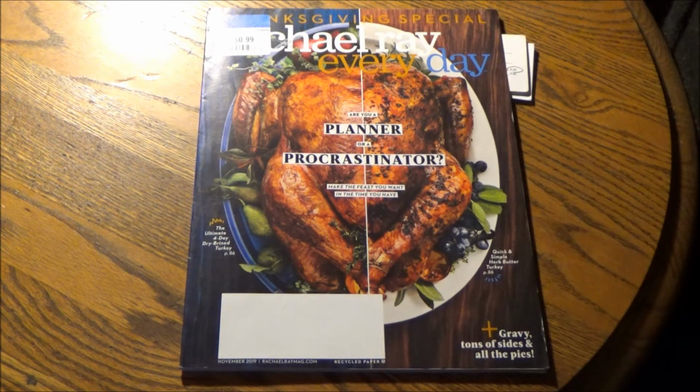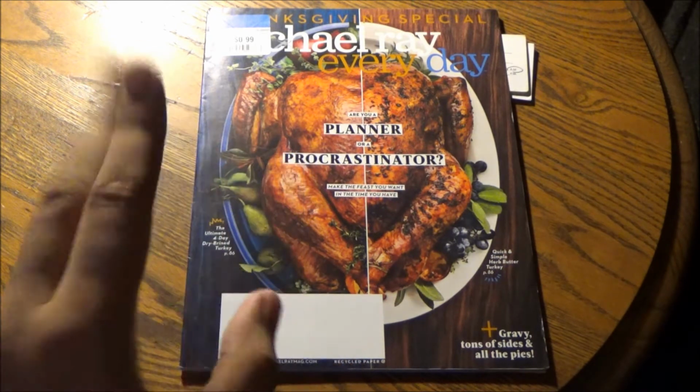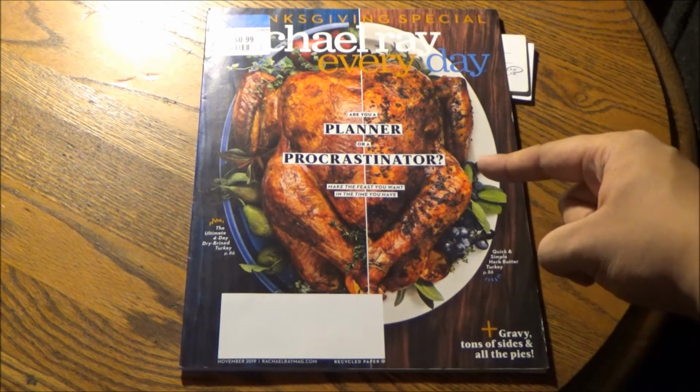Anyway, for those who have no trouble getting their A game on the table at least 3 to 4 days beforehand, because really planning a couple of weeks in advance of Thanksgiving is overkill, Rachael Ray got you covered here on the left with the ultimate, quotation marks because that is subjective, the ultimate 4-day dry brine turkey. And for those who bang their head against the wall until the day of, wondering how the heck they're gonna pull off a spectacular spread on such short notice, Rachael's got you covered here on the right with a quick and simple herb butter turkey that you can do the day of.